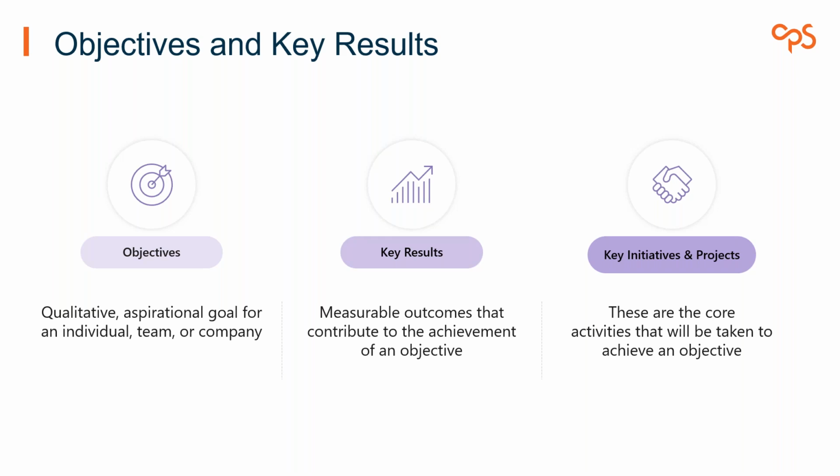So for example, an objective might be something like, we want to be the go-to partner for Microsoft Viva. So that might be our objective at CPS. How do we know that we're the go-to partner for Microsoft Viva? Well, we have increased our revenue by 25% on Viva projects this quarter. We've got 3 customer case studies on Viva this quarter. We have increased the number of leads that we're getting for Microsoft Viva. We're doing more webinars on Microsoft Viva, that type of thing.